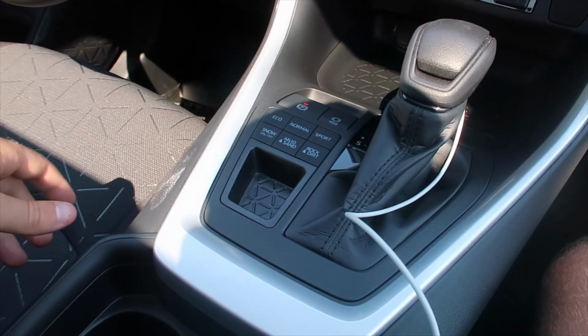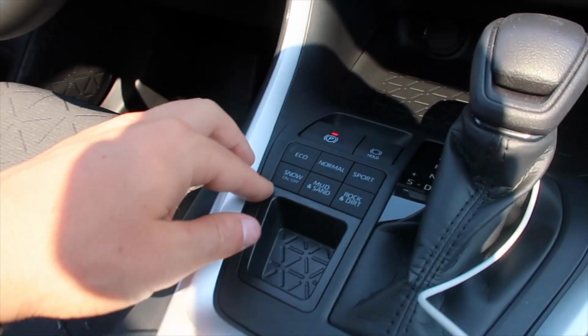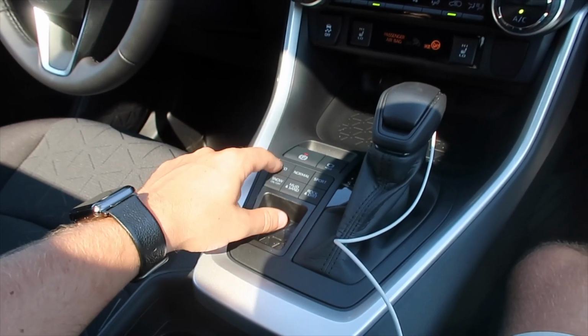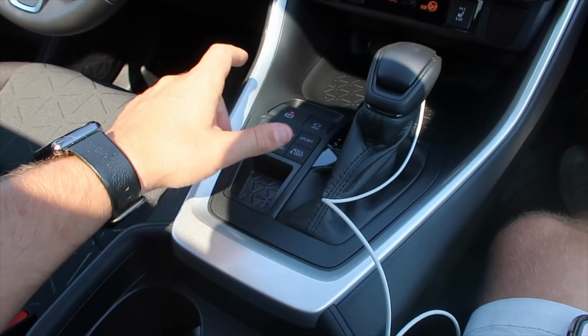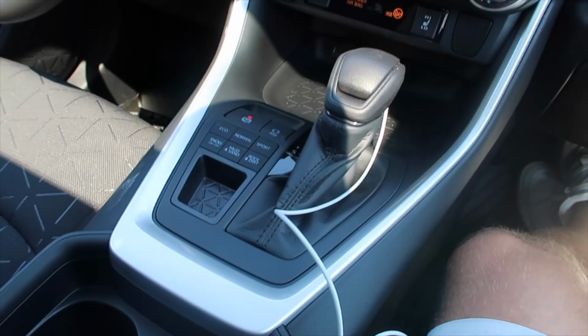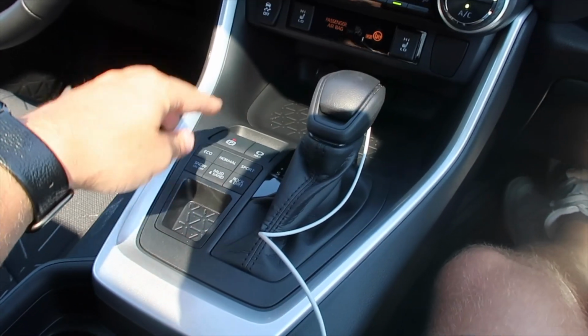Also, if you come down a little bit further, these are the drive modes that this car has. So like I said, this car is really good on gas, but it also has this eco mode right here that you can put it in that will just make it the best that this car can be when it's driving. And then also next to that, you have your normal mode.